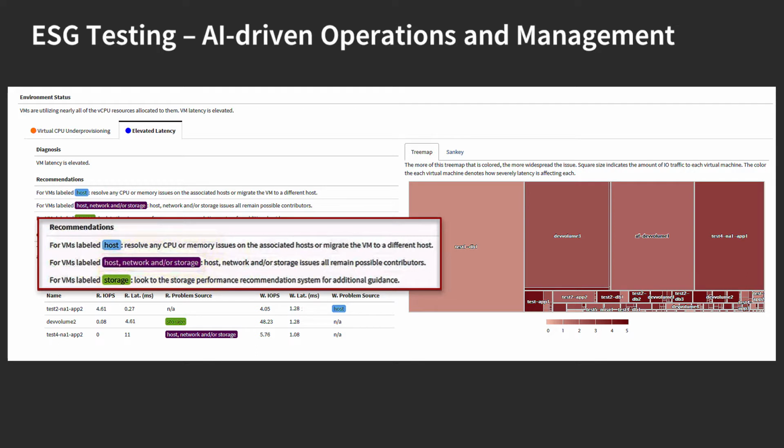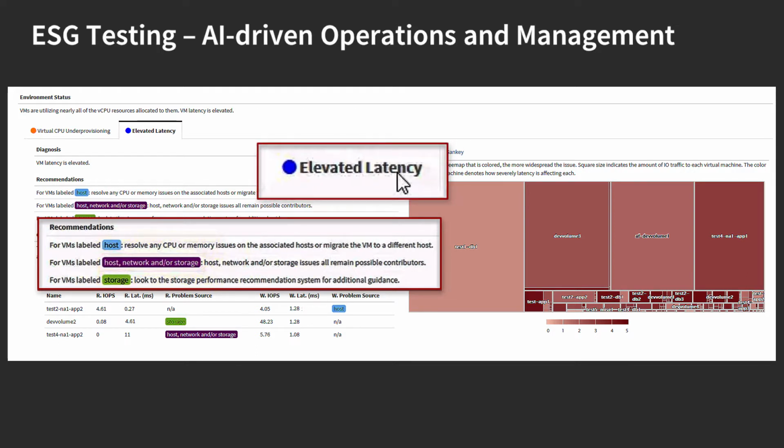The tree map illustrates VMs in a specific vCenter that are experiencing latency. The size of each block shows the amount of I/O for each machine. The intensity of color indicates the severity of the latency it's experiencing. The spread of color indicates how widespread the issue is, based on possible causes, whether host, network, or storage.